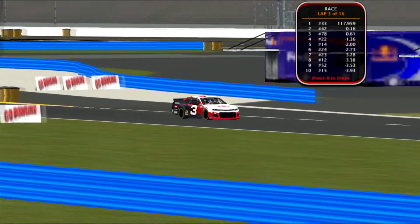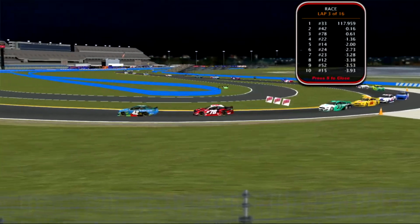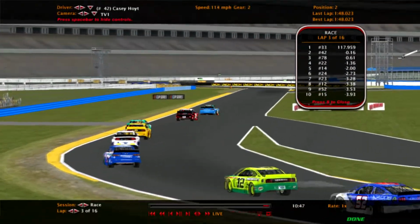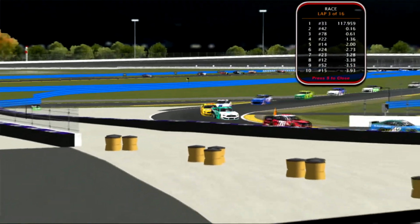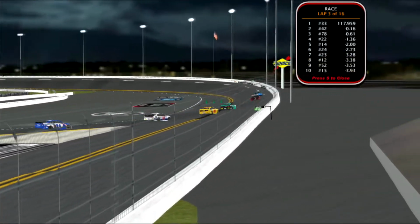Well, this is a very exciting race going on in the Daytona road course, and now Steve Morgan is back in the game in 2nd place as Casey Hoyt is now your new leader. Owen Miles right behind Forsty Mars. He's trying to go for 3rd spot. Maybe he'll try to get a run as we go into the fast portion of the course.